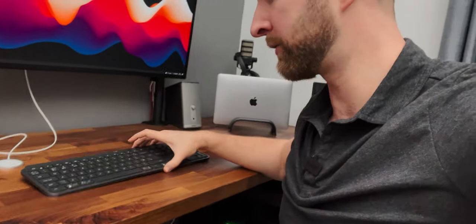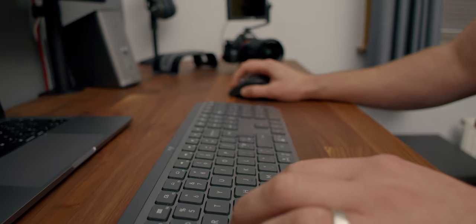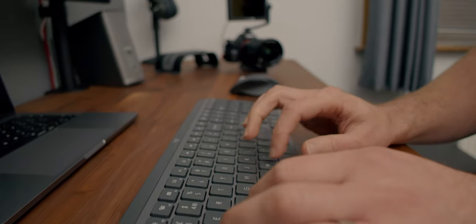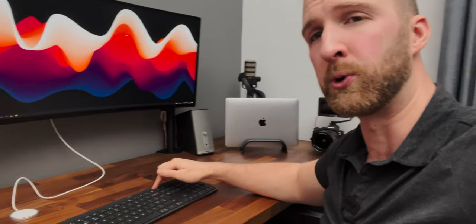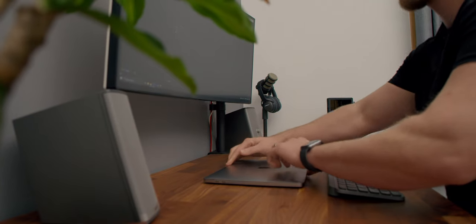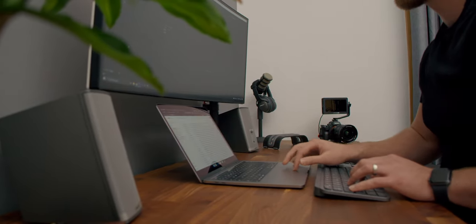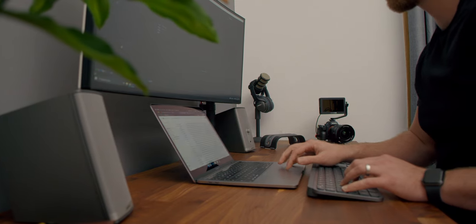Keyboard wise, I've got the MX Keys, I think it is, from Logitech, which is really cool because I use both Mac and PC. I use PC for video editing and Mac for photo editing. And on this keyboard, I can flick between the two just by the touch of a button, which has been super handy and super useful. Like I said, I use Mac for photo editing, so right now I'm using a 13-inch MacBook Pro. I think it's from 2018. It does the trick. It is really handy for when I'm traveling. It's nice and small and things like that.